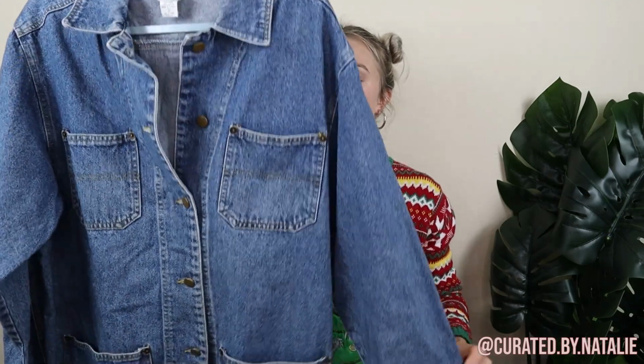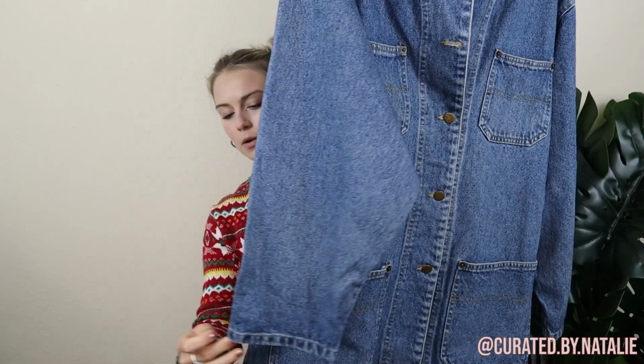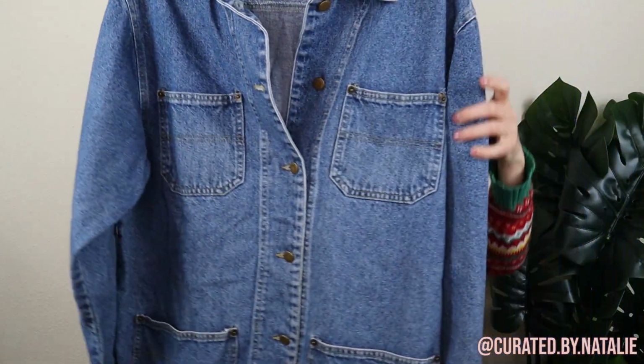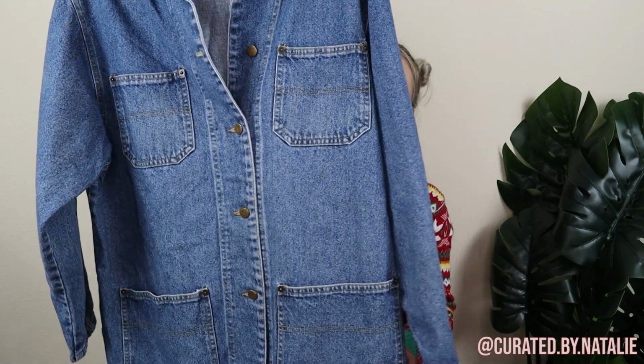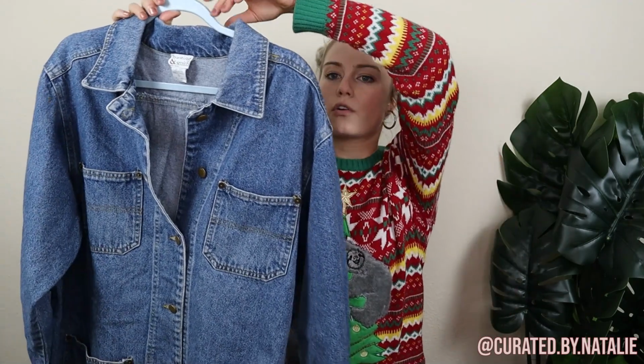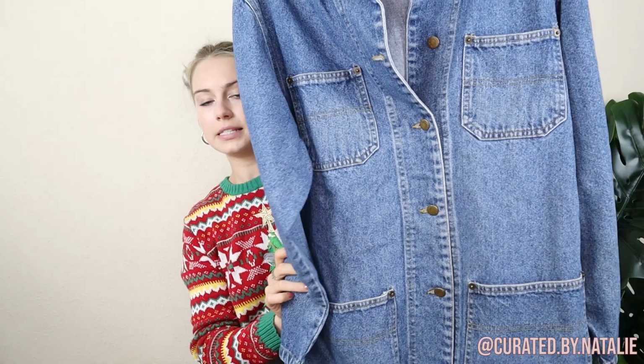This one's really great, but there is a flaw that I ended up noting when I was photographing it. It's really faint, but it's a slight discoloration on the sleeve, so I'll definitely account for it in the price. Typically, I sell chore coats for around $40, so I'll likely sell this one for around $26. But a really awesome piece. I love chore coats so much. They're so practical too, you know?